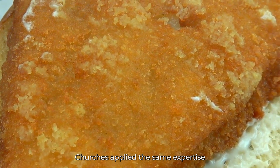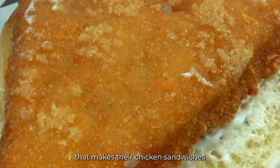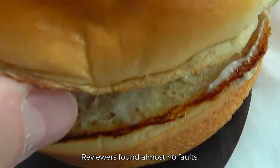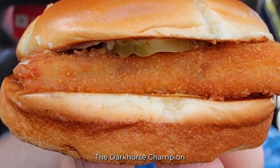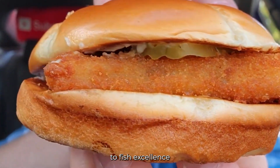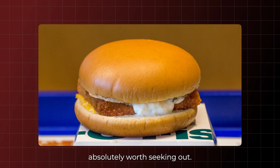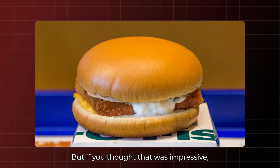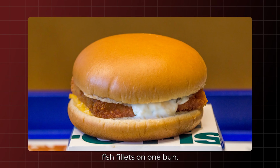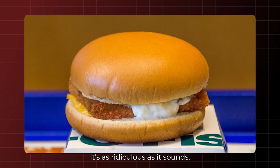Church's applied the same expertise that makes their chicken sandwiches popular and translated it to fish. The result? Reviewers found almost no faults. The dark horse champion that proved fried chicken expertise translates to fish excellence. Absolutely worth seeking out. But if you thought that was impressive, wait until you see the chain that stacks 2 massive fish fillets on one bun. It's as ridiculous as it sounds.